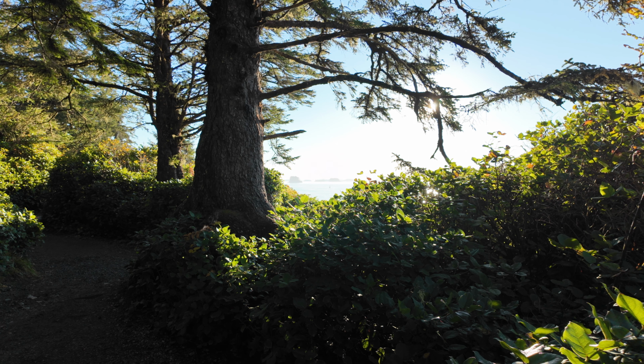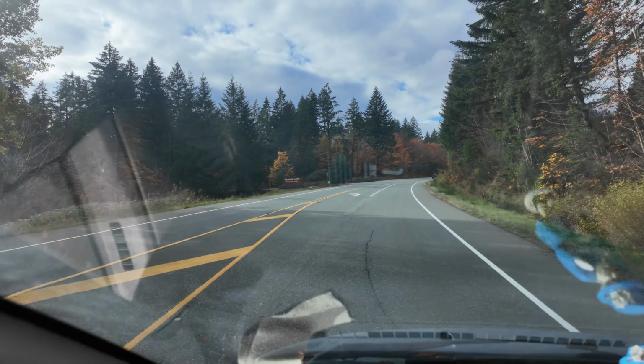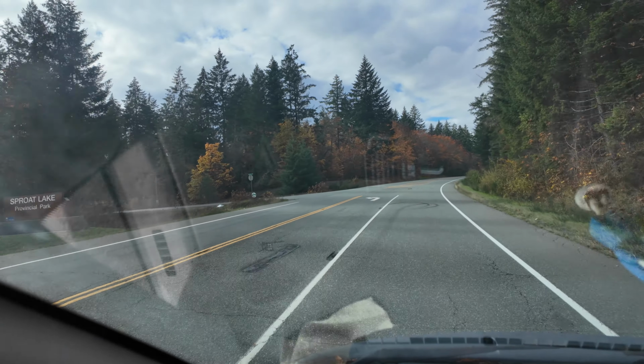Fantastic morning, absolutely stunning. So glad we chose to come down here because it's just been amazing this morning. I've loved every minute of it. Such a peaceful place as well. Honestly, it's one of those places that you could just spend hours. If there wasn't people here, it would just be another world. All you can hear is the life buoys' bells going every now and then, and the sea lions. So yeah, just absolutely stunning.